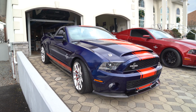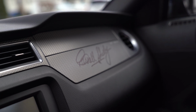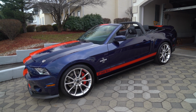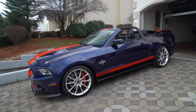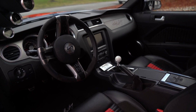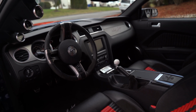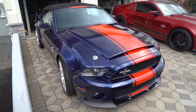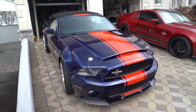The passenger side dash bears Carroll Shelby's signature, which is also embroidered into the front seat headrest and also the floor mats. And of the 4 we have right now, this is actually the only car to have Carroll's signature on the glove box here. You have an SVT branded tachometer with a 6200 RPM redline. Gauges for boost, fuel pressure, and oil pressure mounted on the driver's side A-pillar were included as part of the Super Snake package. And as we mentioned earlier, the digital odometer is going to indicate 850 miles.